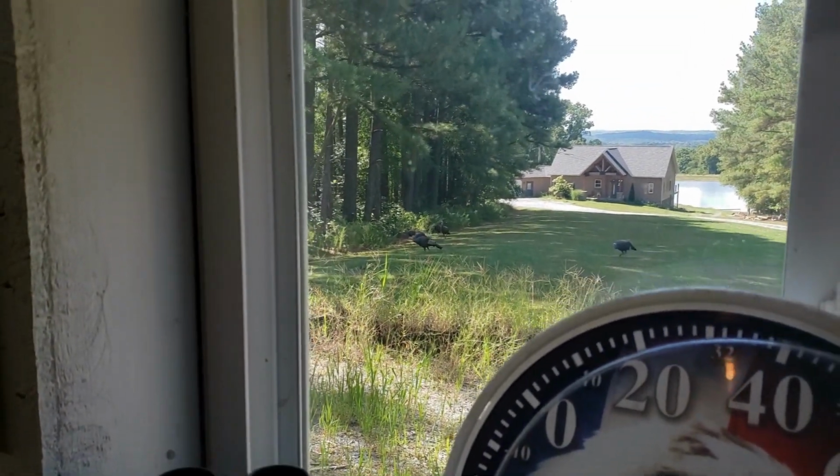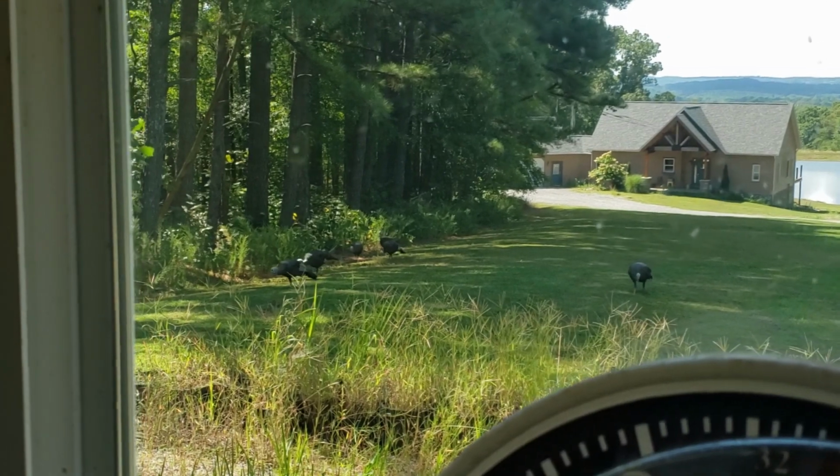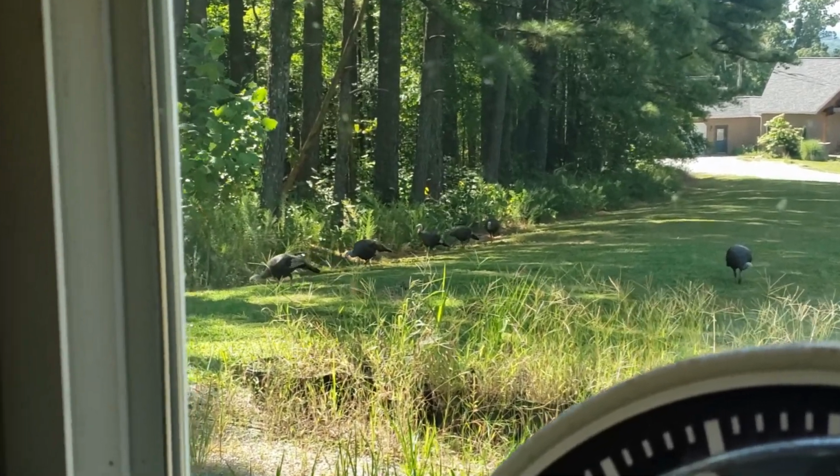I'm up in the shop. Got some visitors. Those are babies, if you will, I guess. Teenagers now, though, from this spring.